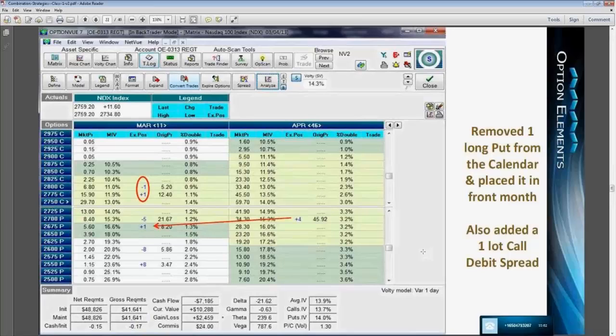So we have 3 different things going on here, but they're all being treated as one position, and you'll notice that our delta is minus 21, our theta is 239, and our Vega is 787. So our delta theta ratio has corrected itself, or we corrected it, so now it's within the right parameters that we like.